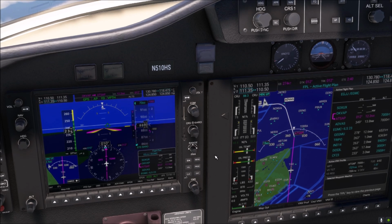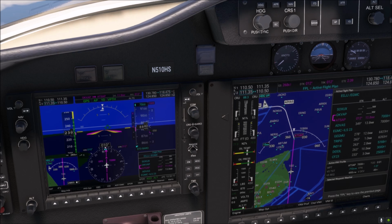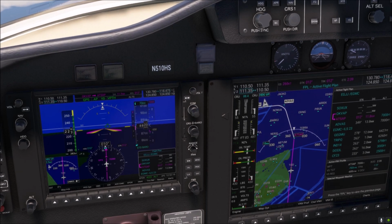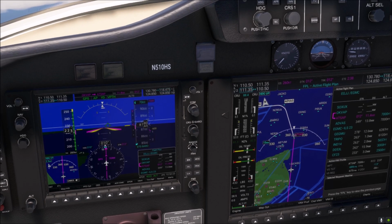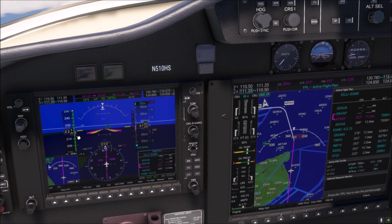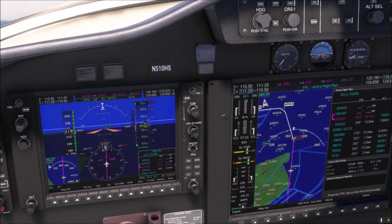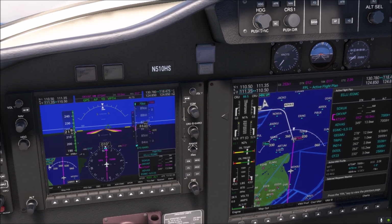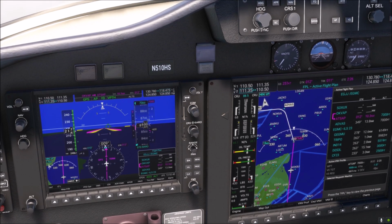Pull back the throttles a bit, because if you remember it's 220 at the next waypoint, and that isn't far away, it's only 11 miles away. So, and we can use the speed prediction tape here, the magenta area here, to help us set our speed really accurately with manual throttles. Good.